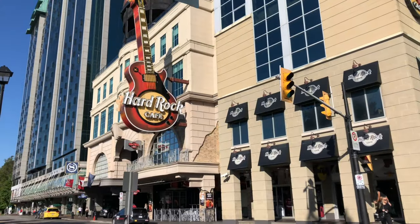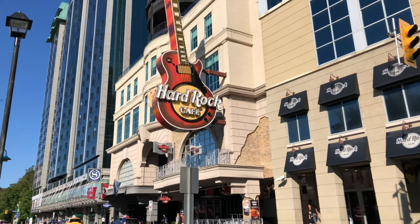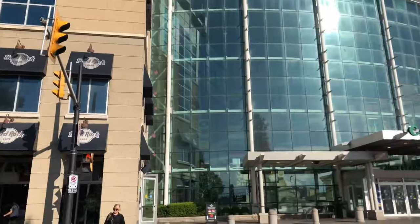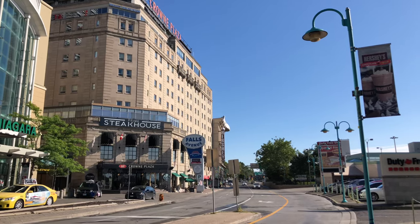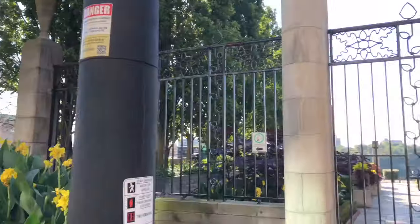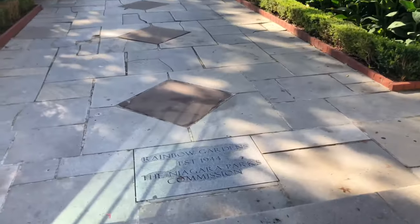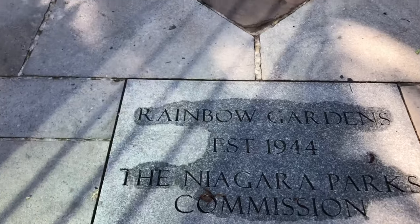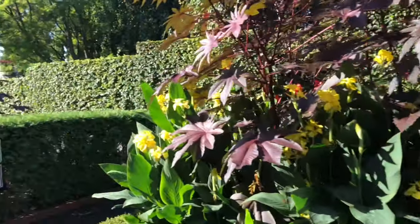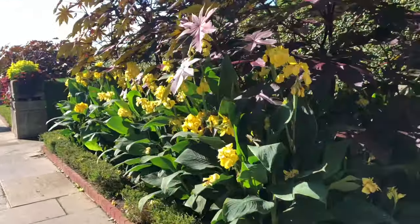As soon as you leave the parking lot, you see the High Rock Cafe. And then if you turn around, what do you see? Casino Niagara and Hershey's right over there. The secret garden. All right, what's the secret? I love gardens. Rainbow Gardens. What's the secret? Ask Victoria. Queen Victoria.